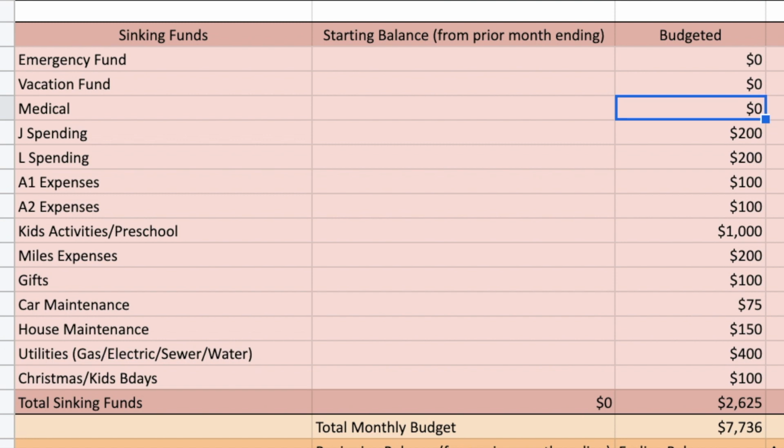So I am going to be putting some money into a medical sinking fund to cover the rest of the expenses we have for medical for the rest of the year. And I'm going to keep this next year because I realize now, as a family of four, our deductible for everyone, if everyone hits their deductible, it's only $750 because my husband's employer has a good plan and they cover part of it for us.